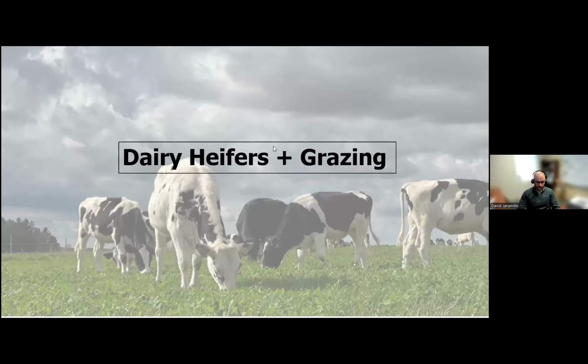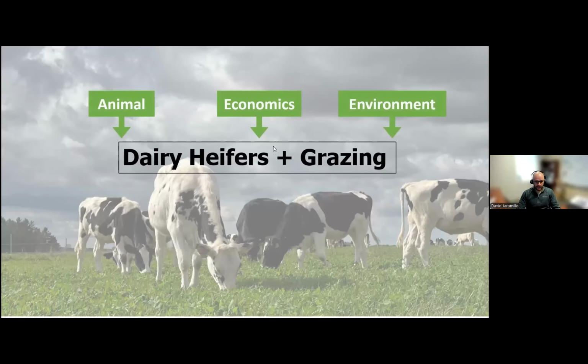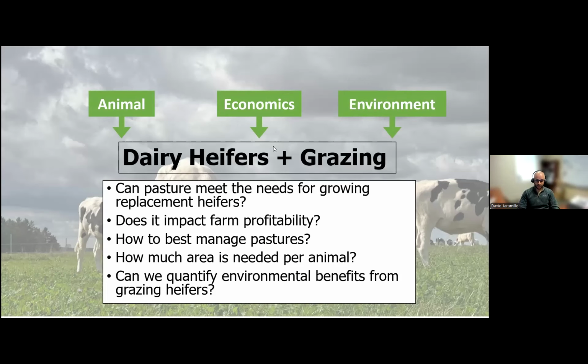So when we consider that combination of dairy heifers and grazing, there are certain topics that come to mind as we try to integrate pasture systems back into dairy production. Some broad questions are: can we really develop pasture systems that meet the growing need for producing adequate replacement heifers? Does implementing these systems impact farm profitability, and does it make sense economically for a farmer?